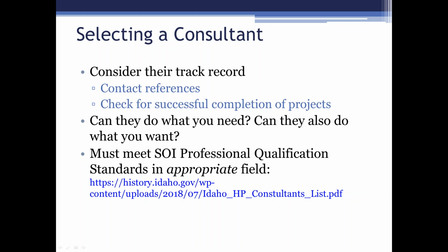Can they do what you need? But can they also do what you want? You know, so again, that goes back to what things do you need in the project and what things would be nice. And make sure they meet the Secretary of Interior professional qualification standards in the appropriate field. There's a link there that will take you to a list of consultants on our website that we update on a regular basis. And those are the folks where we have looked at their resumes and said, yes, they meet the SOI standards in archaeology or in history or historic preservation or any number of other fields.